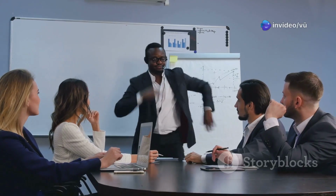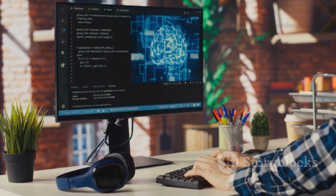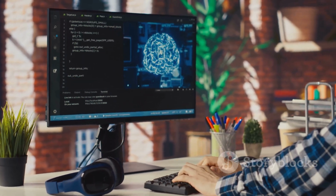Alright, so there you have it. 5 free AI tools that are guaranteed to double your productivity. What are you waiting for? Start using them today and watch how your efficiency skyrockets.